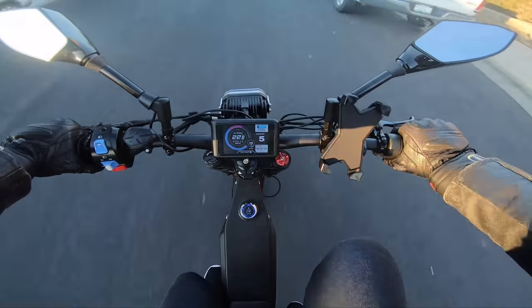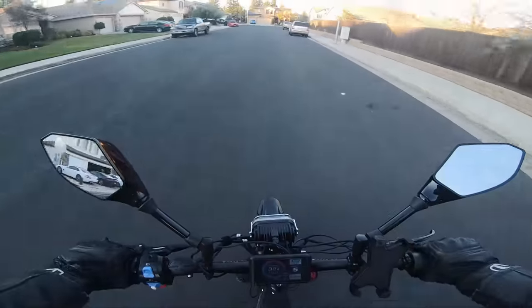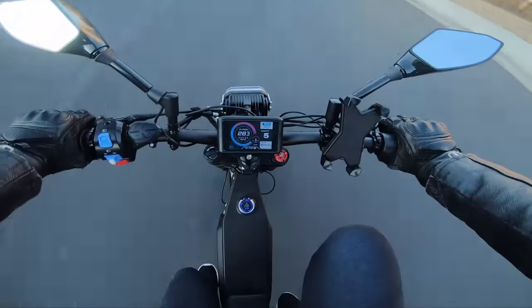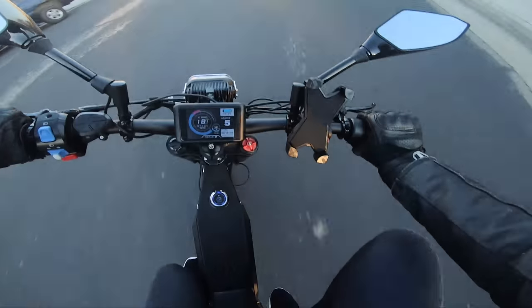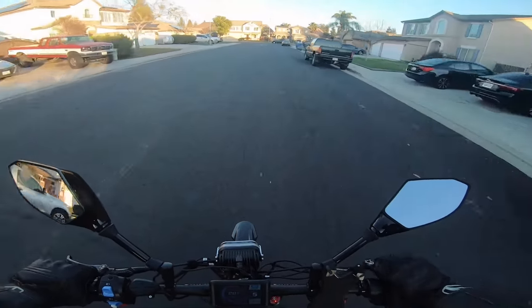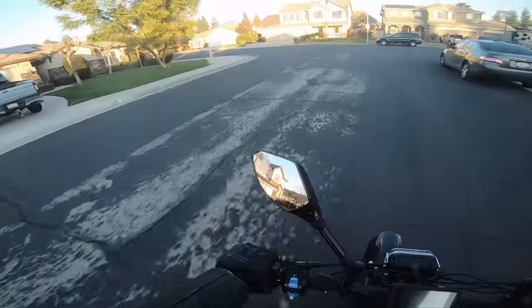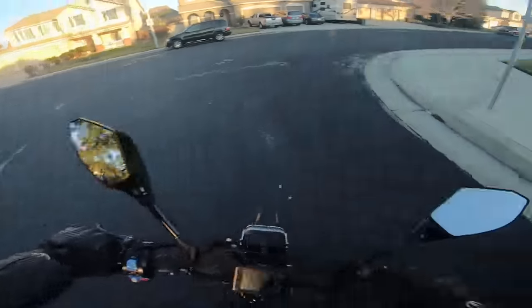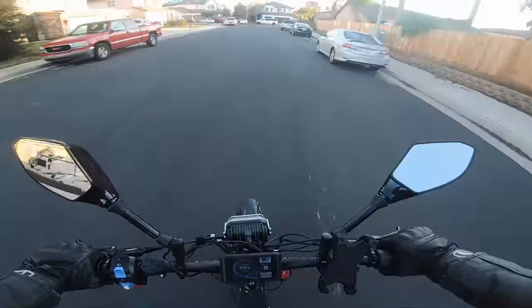So there you have it. That is the first ride of the Delfast e-bike. Freaking sweet, dude. Freaking sweet. There is a reason why it's expensive. It feels expensive when you're on it. But it also doesn't feel overly aggressive. It doesn't feel like you have to be a professional to ride this thing, but it feels like if you are a professional, you would love this thing.